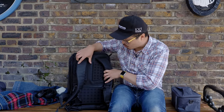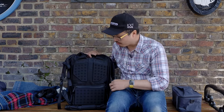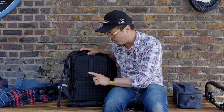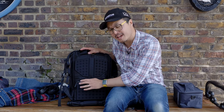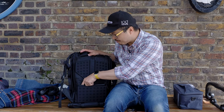So then at the back as well, that's another section here. Let me just flick this open. So you have this hidden zip pocket here, which is perfect for your secure documents, which I've also mentioned is very critical when you go traveling. You want somewhere safe so people can't pick on you. And so this is it.